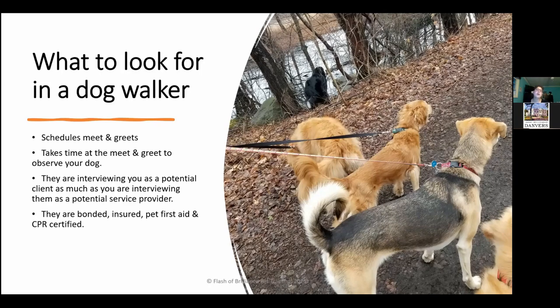What are they doing? Are they getting easily frustrated? Are they getting mad at your dog? Are they being forceful with your dog for no good reason? Do they know how to read your dog's body language accurately? Do they know how to pacify a dog that might be a little wary of strangers?